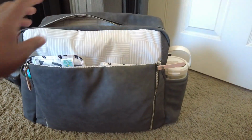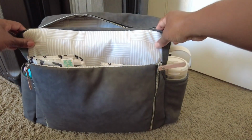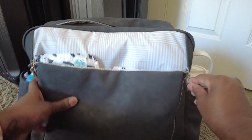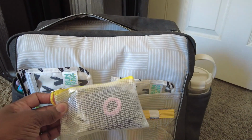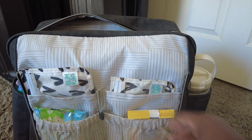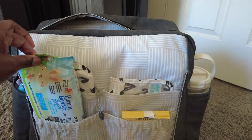And let's talk about the inside. So I go into more detail about this on the stroller video, so I'm not going to get into it too much, but this is more of a throw and go bag for me. So in the front, I have stuff for the kids. So I've got a little kit for their hair. If I need to do anyone's hair, I've got some Wet Ones and wipes.